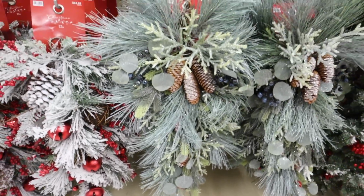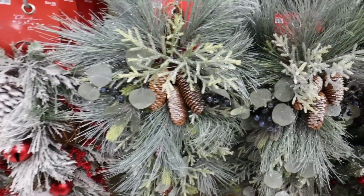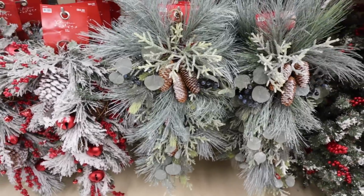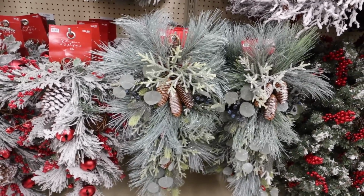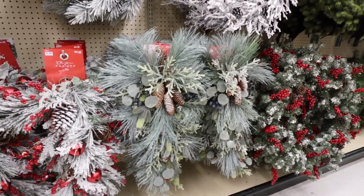I really like this one. It's kind of a little bit frosted. I wouldn't call it flocked. That one's definitely more of a flocked option. This one has blueberries, a couple different types of pine, pine cones, also some eucalyptus leaves. I really love this one. That's $44.99. Pretty reasonable for sure, especially when you're going to be able to add a 40% off discount.